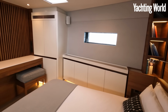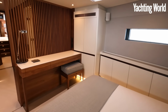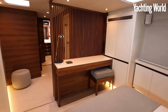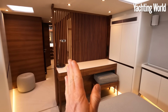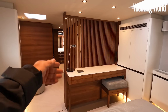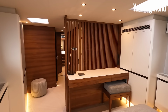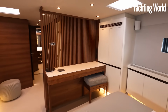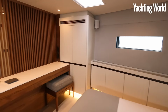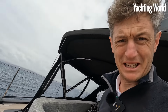Most of these CNBs all stay in the Mediterranean. Having a forward owner's cabin makes so much more sense for stern-to berthing. But look at the view right through there. You still get some privacy, and obviously you can close the door, but you can see right through to the galley and crew area from here. You can see the length of the yacht that you've bought. Very nicely done. It's one of those days that's getting better and better.